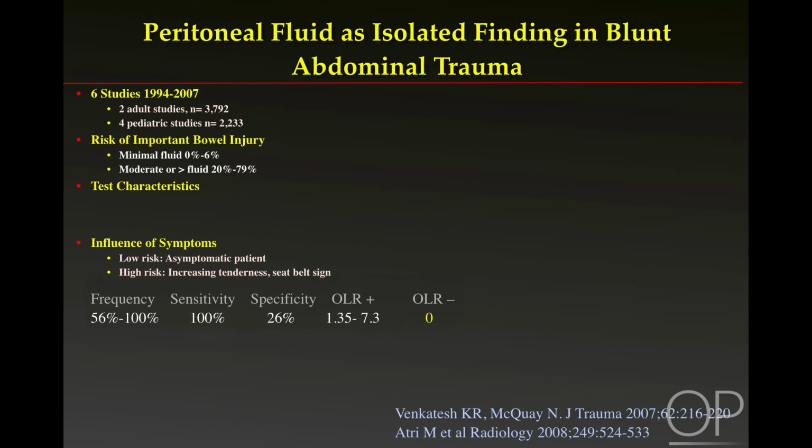Very important finding here is that if you have absolutely no peritoneal fluid, the likelihood of having a significant bowel injury is close to zero.